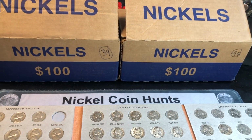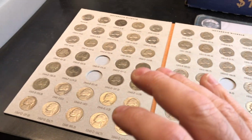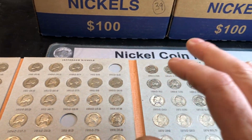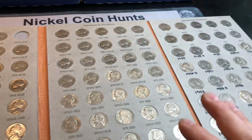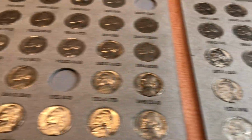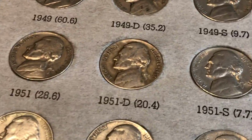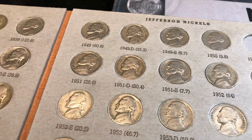Now, I'll also make mention that throughout the hunts, I do try to find upgrades for the albums. And as we find years that might be upgrades, we'll put them aside and see if we can update this book. Even though it's already in great shape, there are some nickels that could definitely be upgraded, as you can see by some of the ones in the slots.